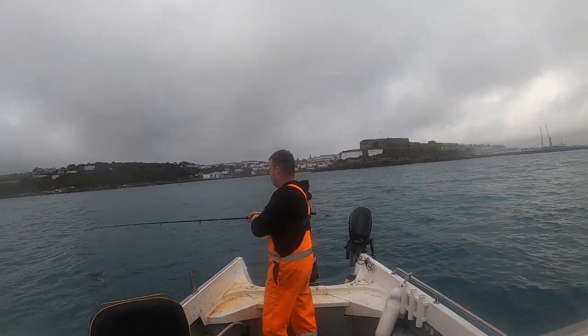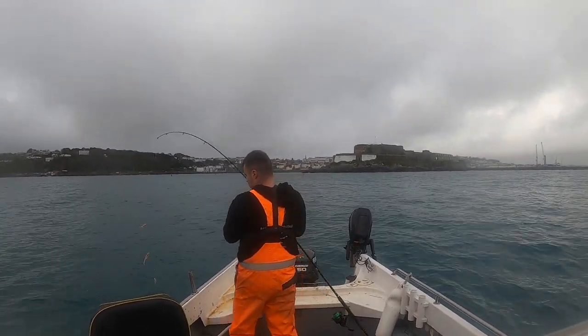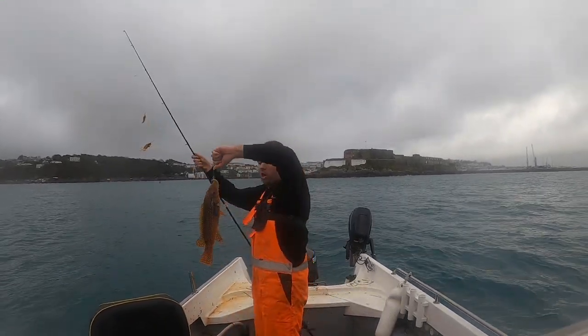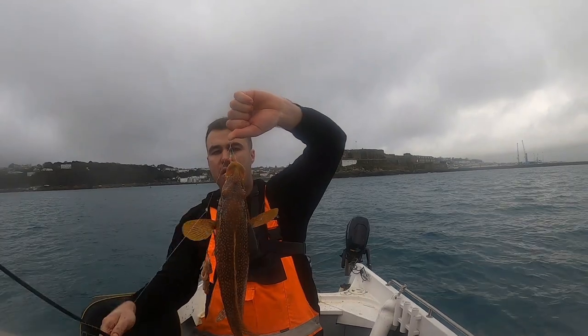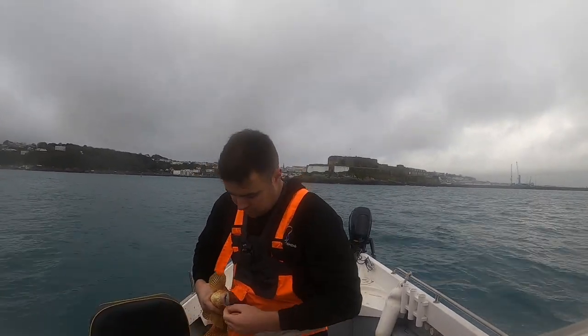Oh, it's a big wrasse again. That absolutely smashed it. She's a lovely orange one. Now this is... look at the collar of that, guys. This is what I was saying to you before about the different collarings. Let me get this unhooked and I'll show you more.